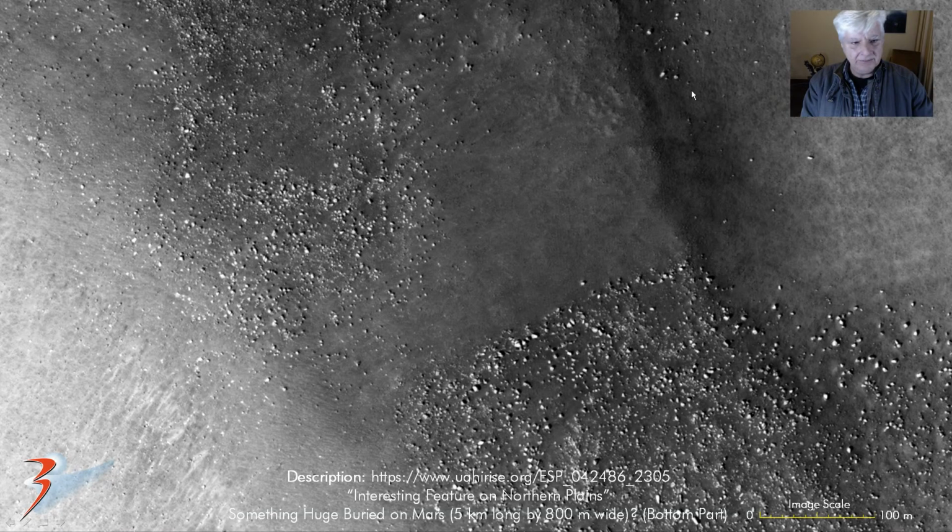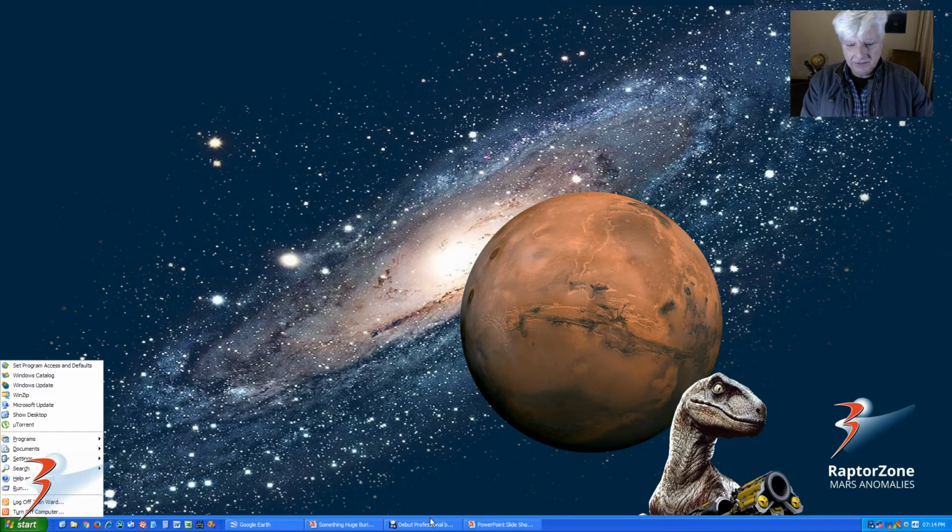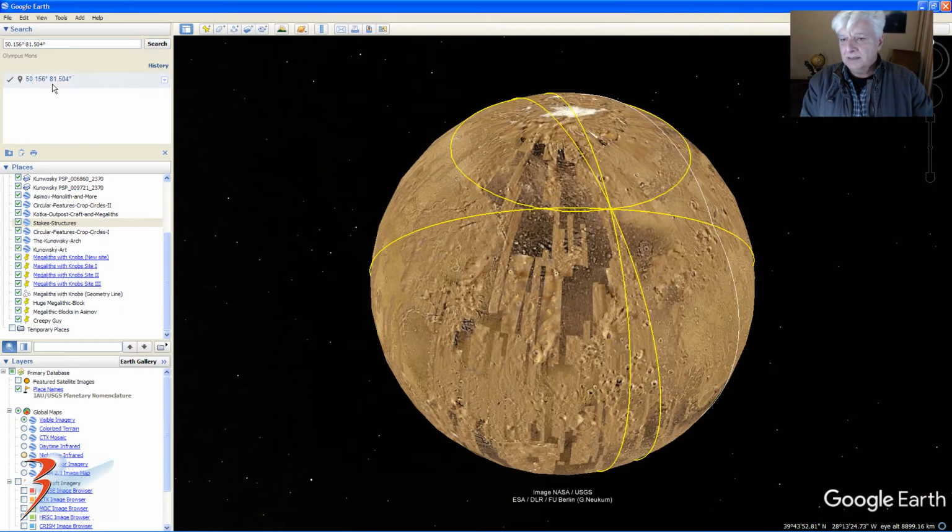And then this is the bottom part. Rather strange lines and geometry over here. Doesn't look quite natural. So a 90-degree angle, straight sides. So let's quickly go over to Google Earth Mars and check it out.